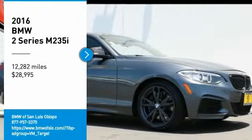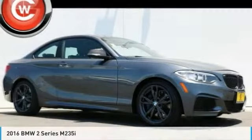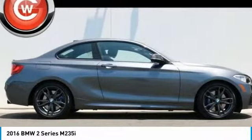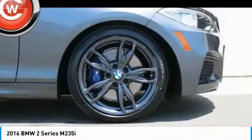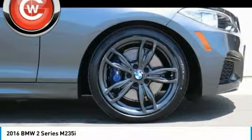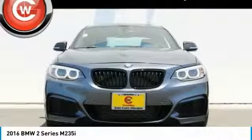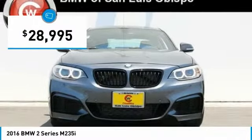Come test drive the 2016 BMW 2 Series. The BMW 2 Series is a powerful and fuel-efficient machine which comes with exceptional handling, high-quality interiors, and it delivers on BMW's ultimate driving machine and is priced below $30,000.